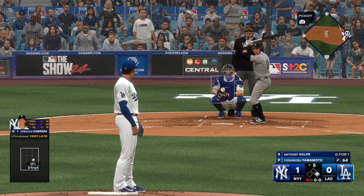Judge in the box again, takes a strike. Swings through that one for strike two. There comes an 0-2 to Judge. Swings over the splitter for strike three. Well, he made pretty quick work of him right there. You look at the sequence, everything down.